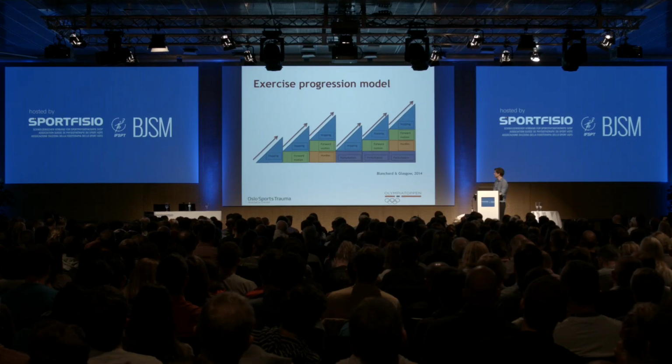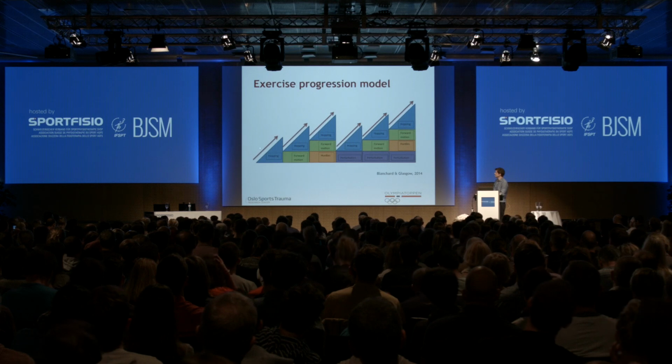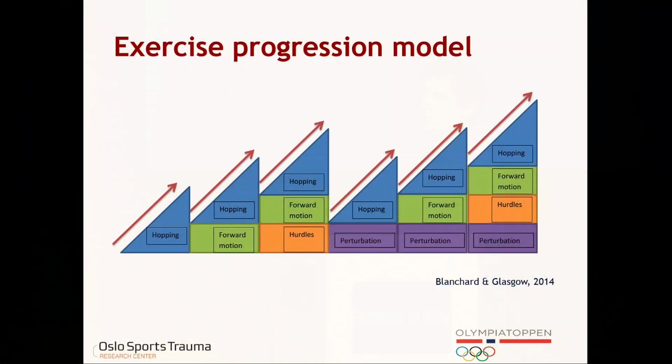I'm not talking about rehabilitation, but I wanted to put your focus on this model from the British Journal of Sports Medicine past year from Sam Blanchard and Phil Glasgow, because to me this shows the rehabilitation process after an ACL reconstruction or ACL injury.